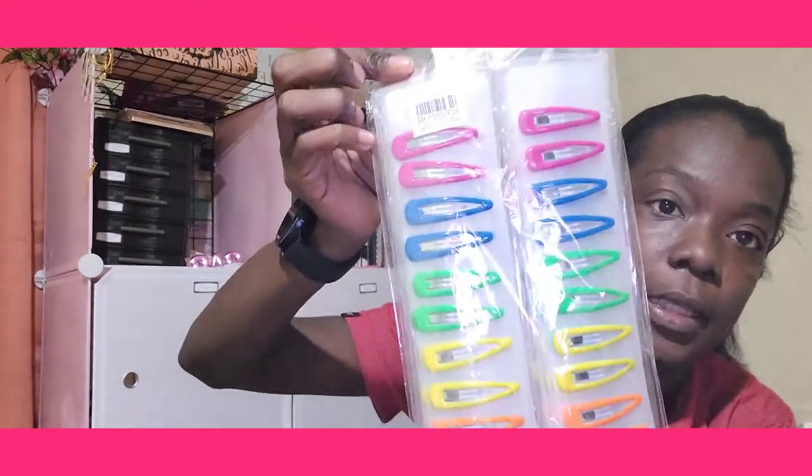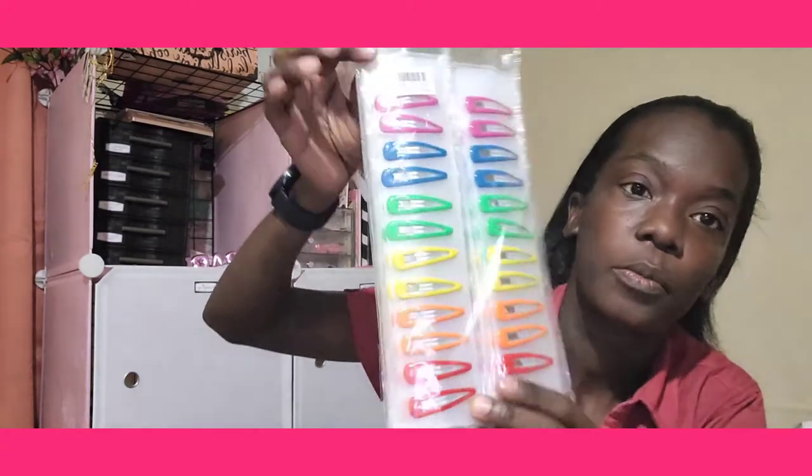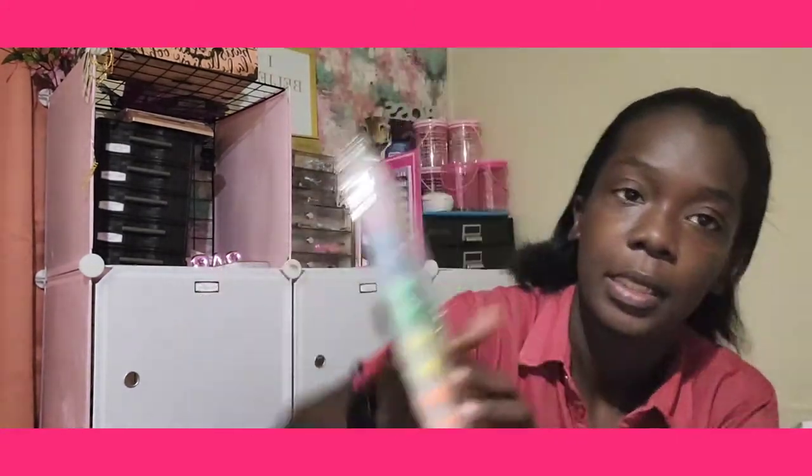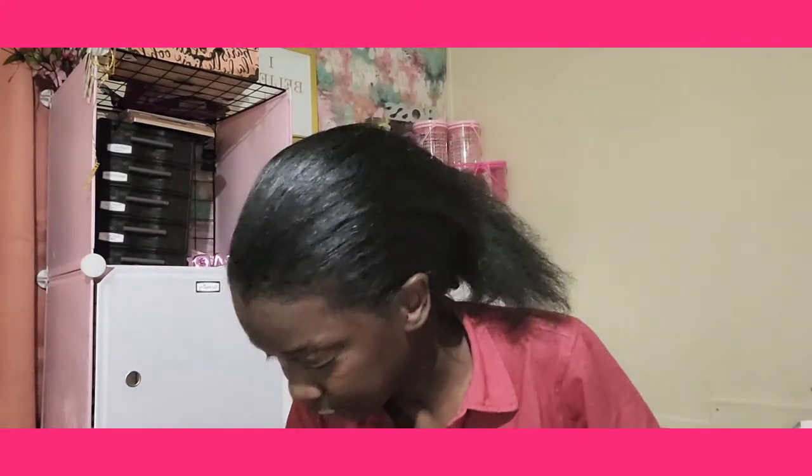So my vendor, I ordered like a lot of those from her. And then also I got these little clips, which I want to put in my lip gloss bundles. You know, I always got some cute stuff. Always.